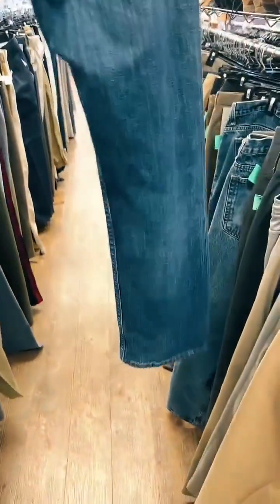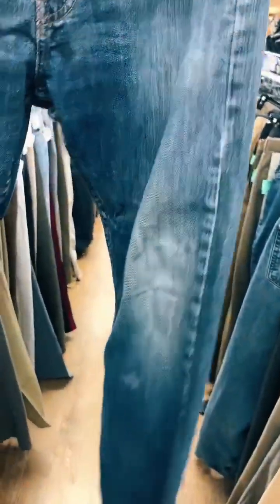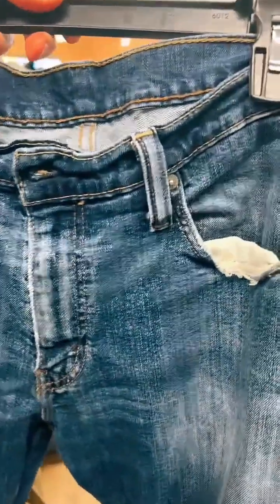Here we go. Let's see. 514 Levi's. Just sold a pair of 514s this week. These are a little rough. This is a borderline pickup anyway. I'm going to pass on those. So nothing.